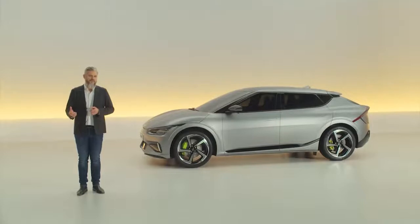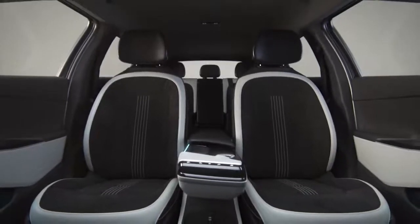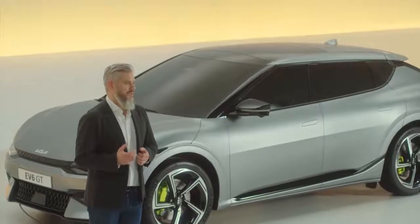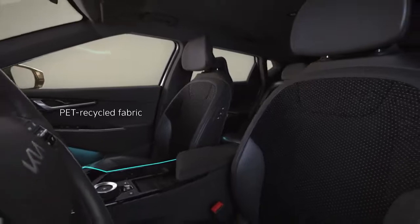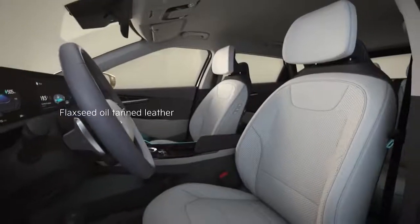When you're not driving, it's time for you to relax with our zero gravity seats, which will optimize body pressure distribution for absolute comfort. Now, this is my favorite part of the EV6. You can feel the difference in the materials used on the interior, which make up a key element of our pursuit of sustainable mobility. The seats are made from recycled PETs, vegan leather, or flaxseed oil-tanned leather.